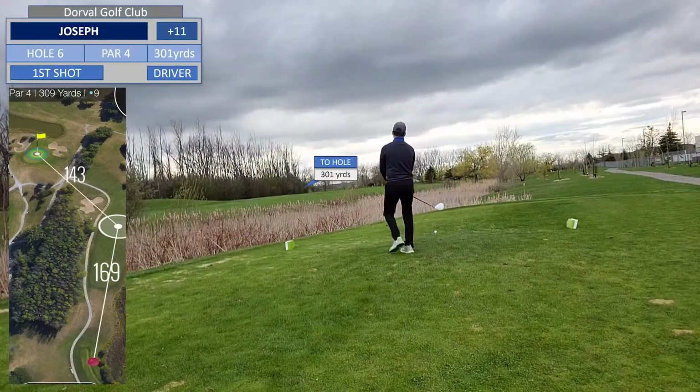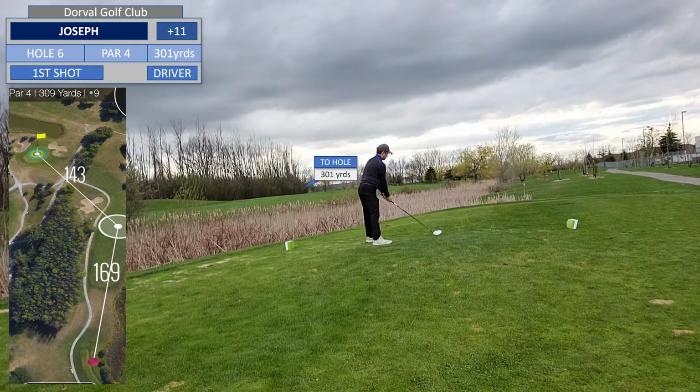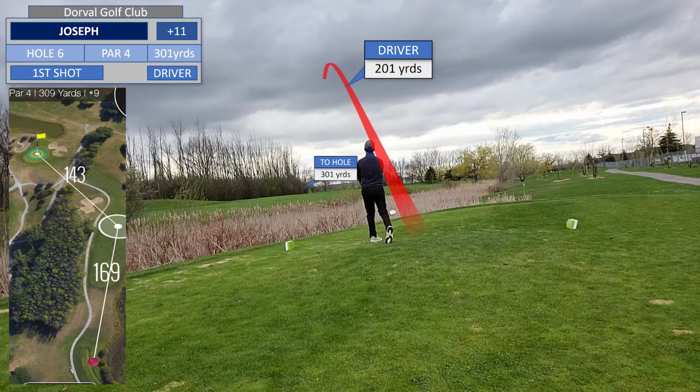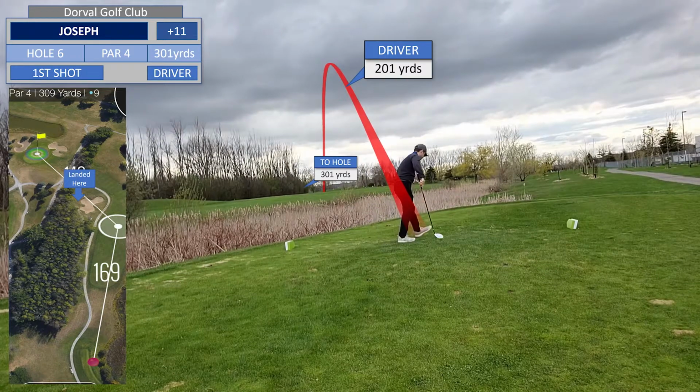So moving on to the sixth hole of the round, I'm already sitting at plus 11, which isn't great. And this tee, you gotta shoot it over this like wetlands. So if you mess up your drive, you're in trouble. Lucky for me, I hit a decent drive, 200 yards, and it puts me right next to a bunker.